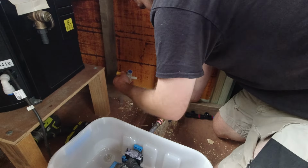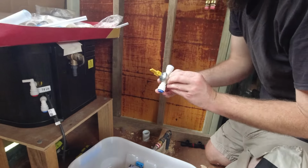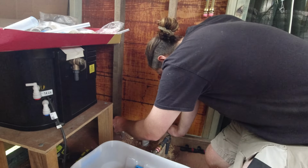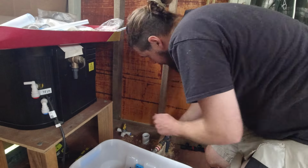It doesn't say which way it goes. I assume it just doesn't. I assume it's mirrored, so I feel like it's the same either way. Nothing has told me or indicated otherwise. So that is the way it's going to be.